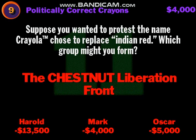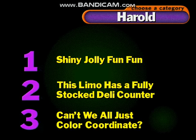Unbelievable! After soliciting more than 250,000 suggestions, Crayola renamed its Indian red color Chestnut, which apparently won by a slim margin over the second-place name, Dried Cakey Blood. Player 1, what are we doing?